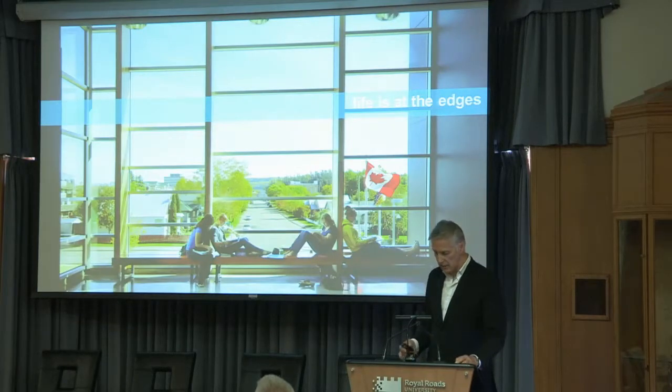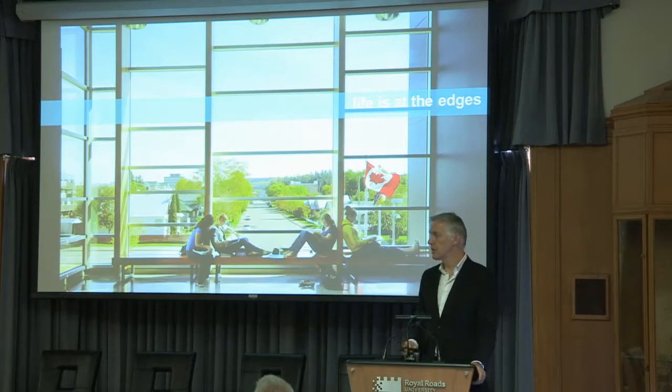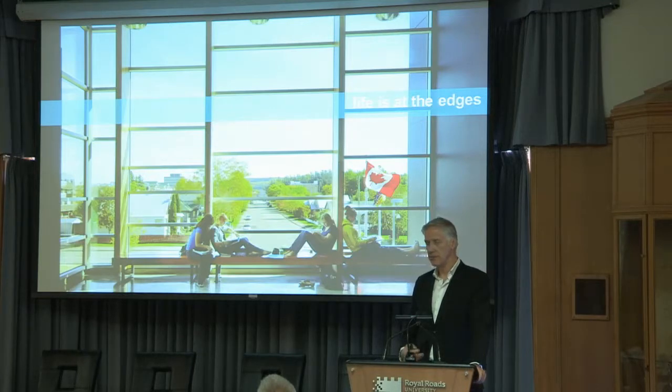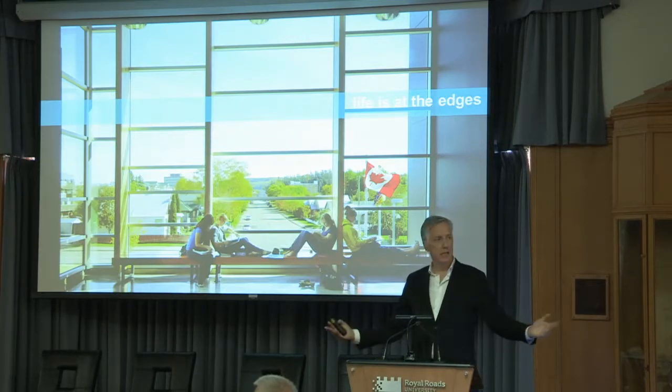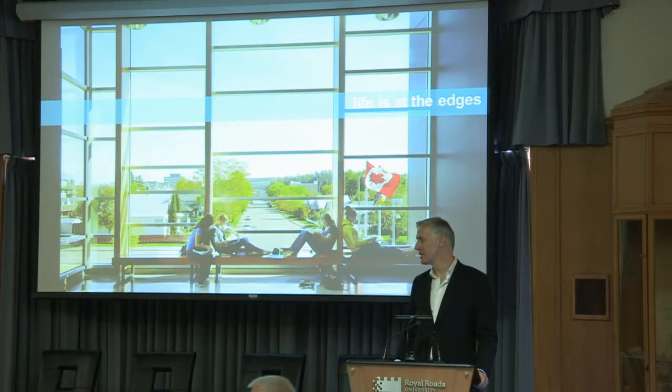So I think about this, and I think about the nature of buildings and what it means in a student and academic environment. And what we naturally see is that life is at the edges. What I mean by that is it's very natural for people to migrate to the edges of spaces. That's where they feel more comfortable. In a large room like this, if I gave you the choice, people would probably want to choose and sit at the edges, not sit in the middle and be observed. So it's important, therefore, to provide the type of spaces where people can really feel comfortable at the edges.